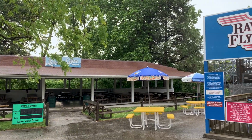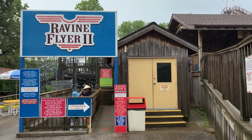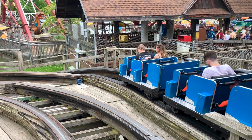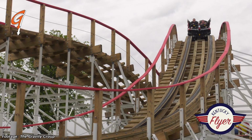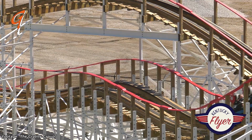The old station still remains today as a picnic pavilion next door. One thing I was surprised to see is that Ravine Flyer II uses PTC trains and not the newer Timberliner trains Gravity Group have been using on their more recent coasters. After further research though, I now realize that this coaster actually predates the creation of the Timberliners, so if Waldameer ever wanted to do a small upgrade one year, they could get some Timberliners to put on here.